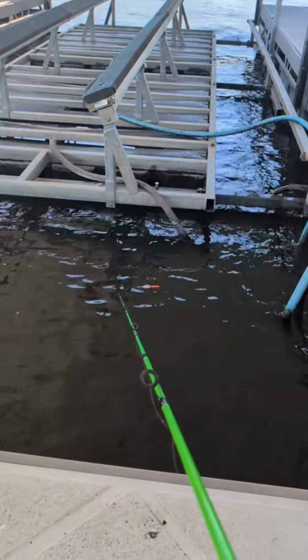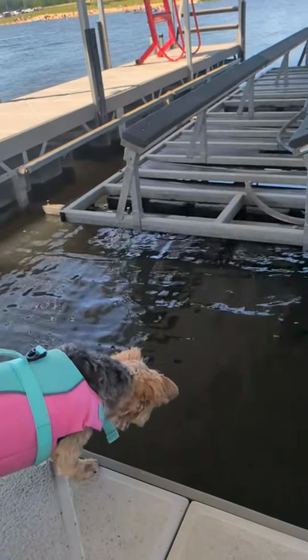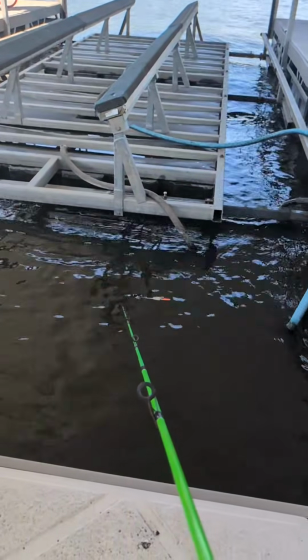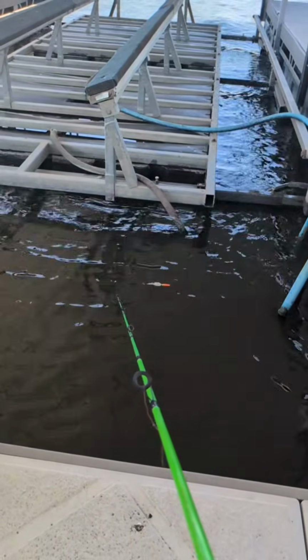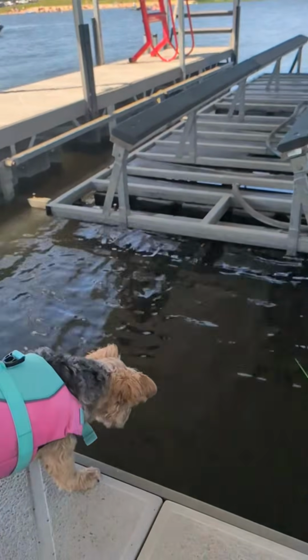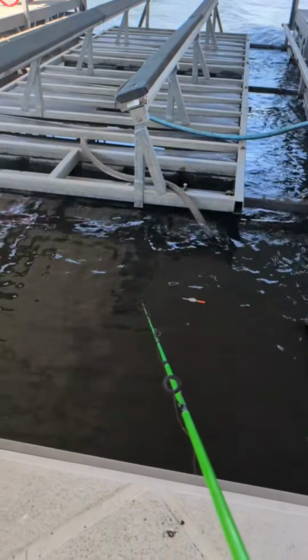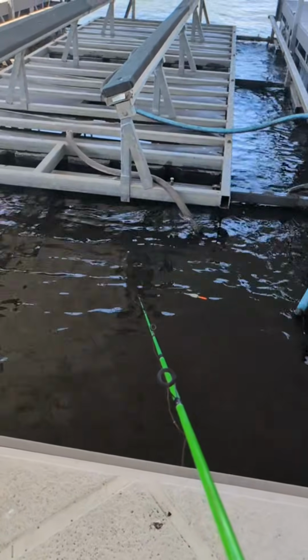That'd be nice. I have my dog here with me. She likes to fish as well. She's been around the water since she was born, so she likes to fish. She's always excited. One of the largest catfish I caught was with her, so that was good.